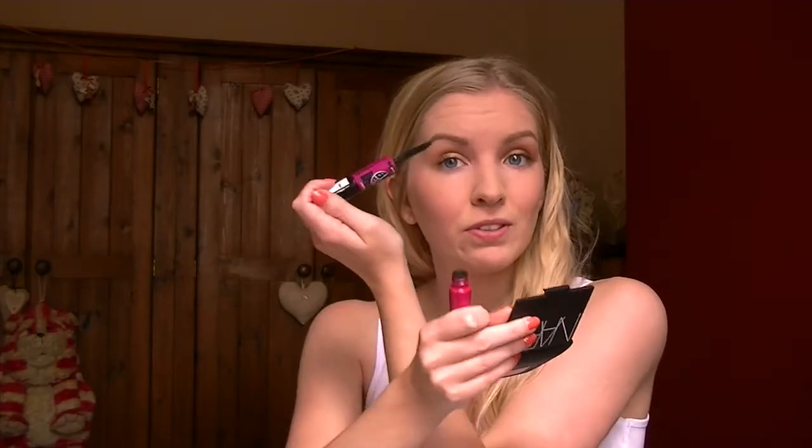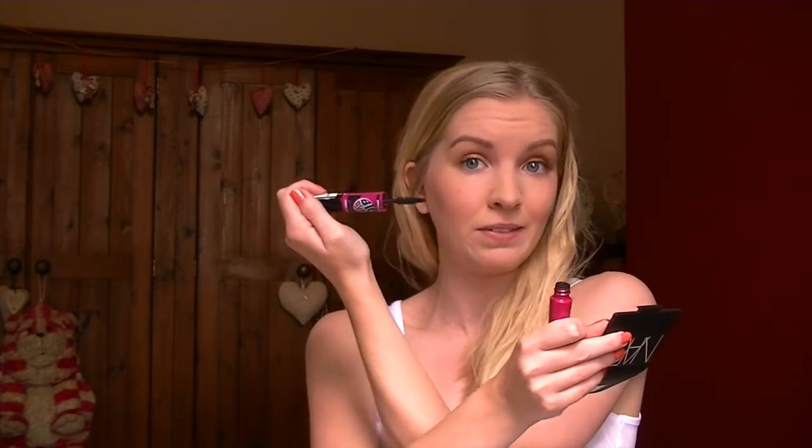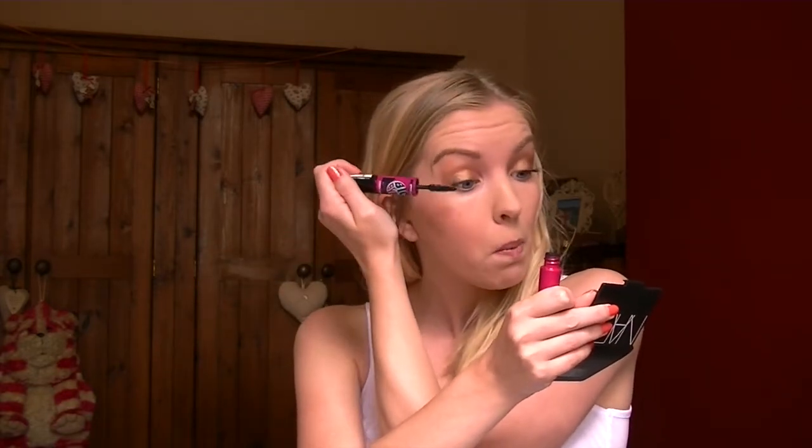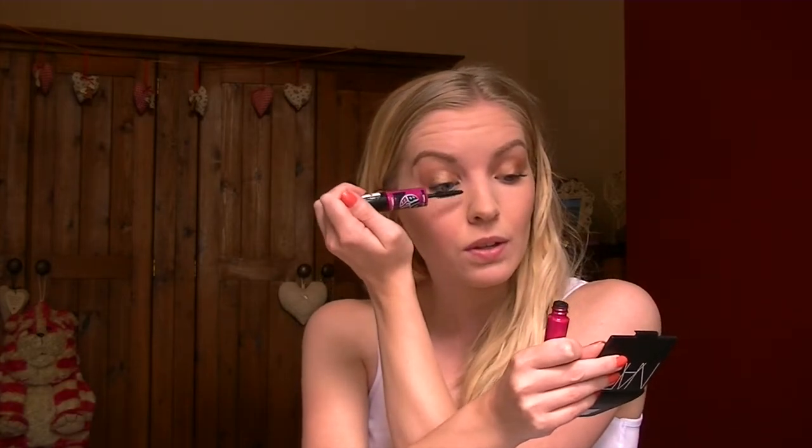This is another thing where one side always goes better than the other, and I look absolutely mental right now in my viewfinder, and I don't know if you can even see what I'm doing. But everyone knows how to put on mascara anyway, don't they? I go on and do a second coat. I always do 2 coats of mascara.